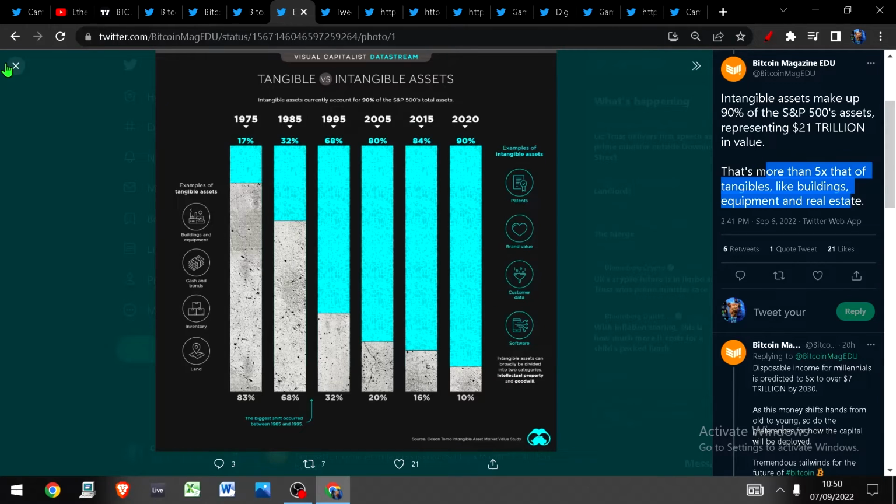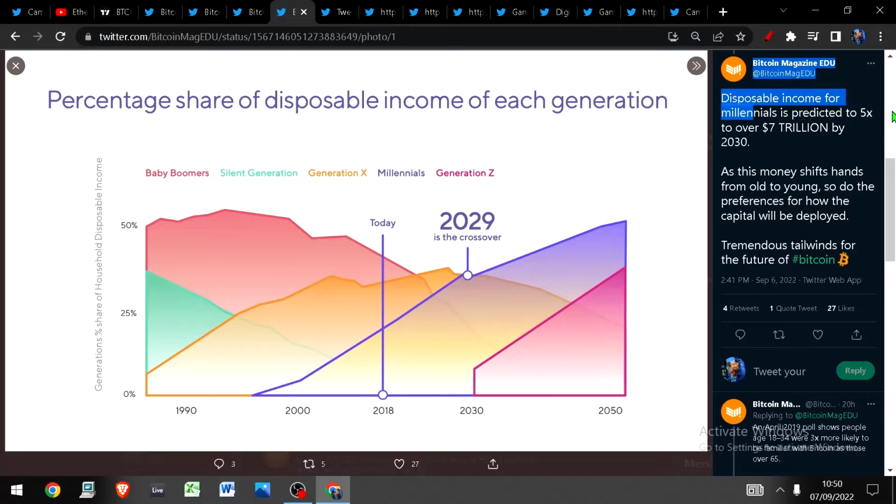So let's keep going. The disposable income for millennials is predicted to 5x to over 7 trillion by 2030. As this money shifts hands from old to young, so do the preferences for how that capital will be deployed.